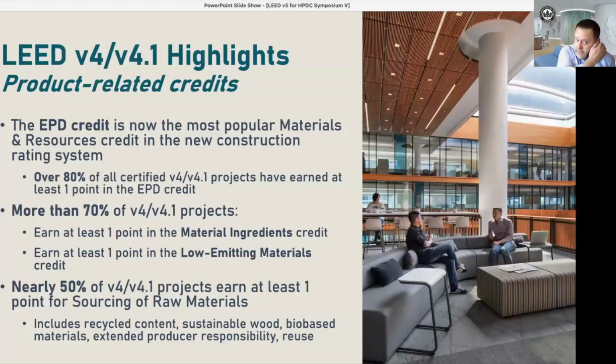So without further ado, many of you that have been around this space know that LEED has been around for quite a while, and we've had version 4 out since 2013, 2014. And we've made updates to that in 2019 with LEED 4.1. And I think there's a story here to tell about materials and products that they have advanced quite a bit over that last decade plus.